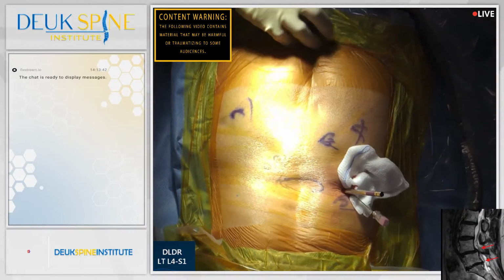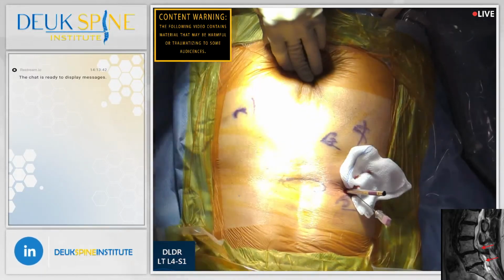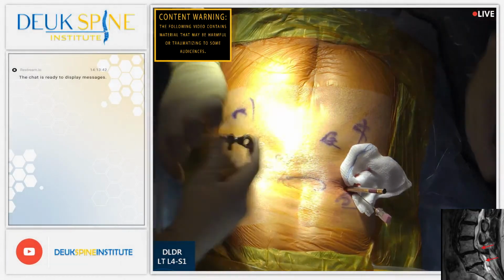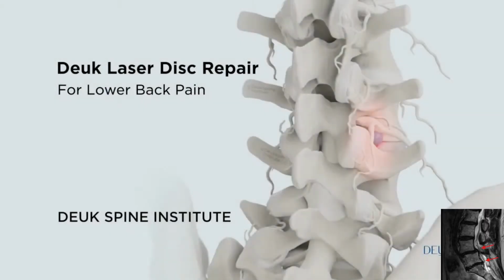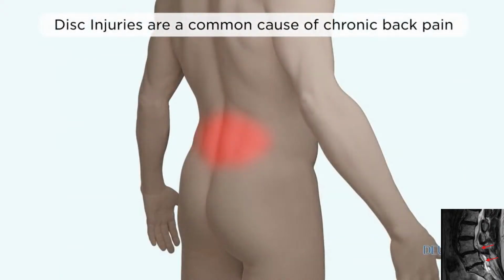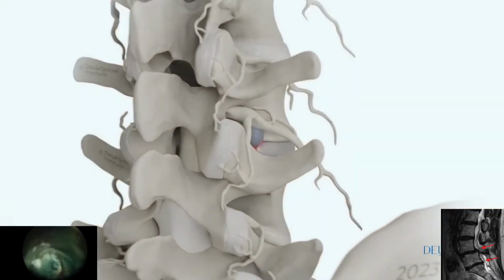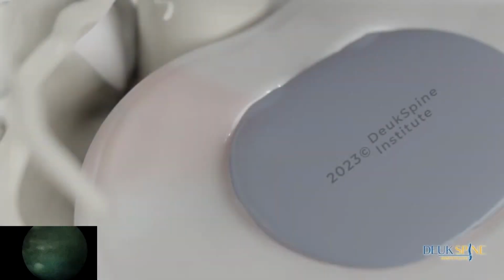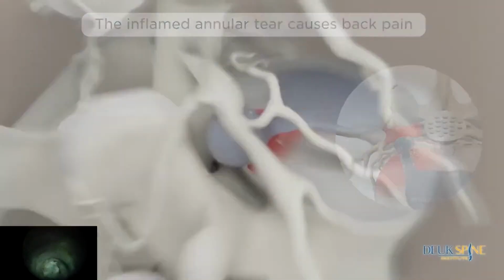Great. You see now how inflammation in the posterior tear from the herniation is the cause of back pain from the disc. Let's show you how we fix it. Disc injuries are a common cause of chronic back pain. The inflamed annular tear causes back pain.